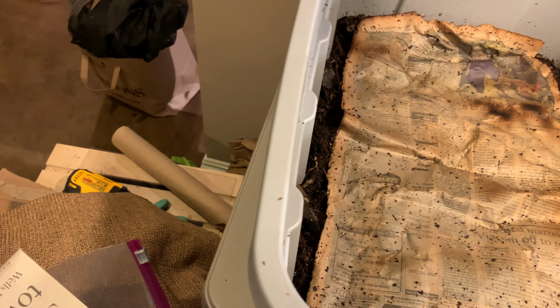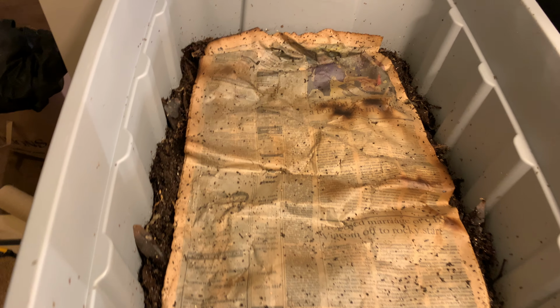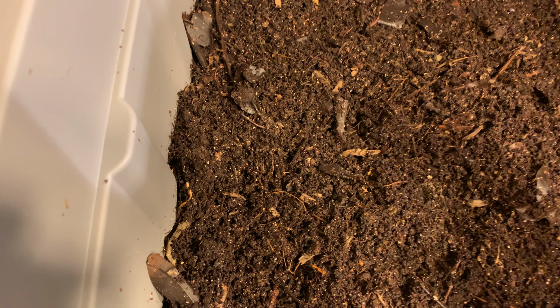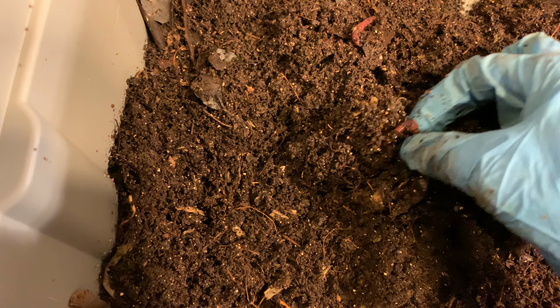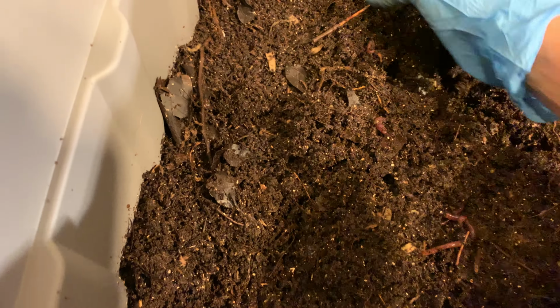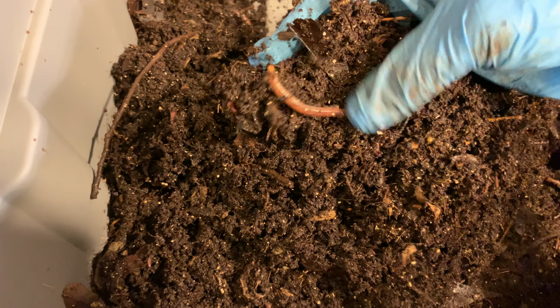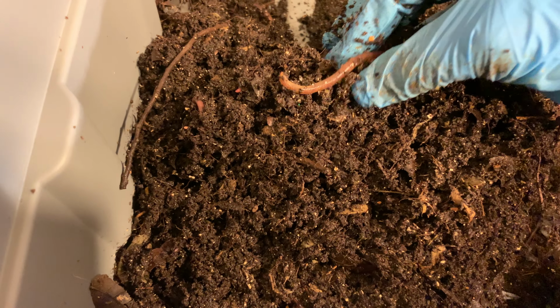Let's see. Seems to be moist. The paper is still intact, so we will keep it. And let's see what these guys look like. Now I do think that having new bedding in all 3 bins really does stimulate the growth of these guys. These guys are also big. Look at that.